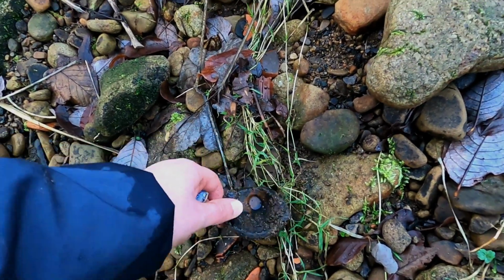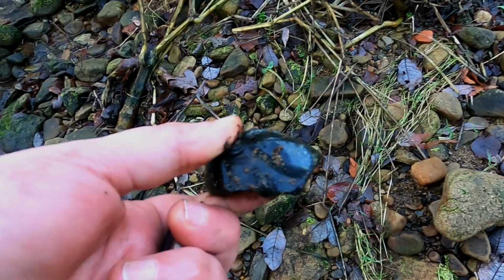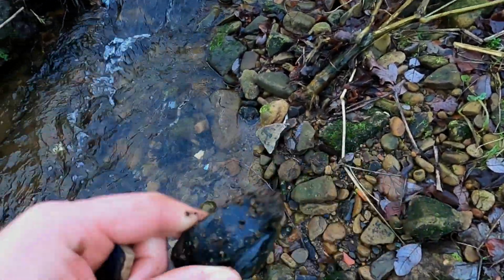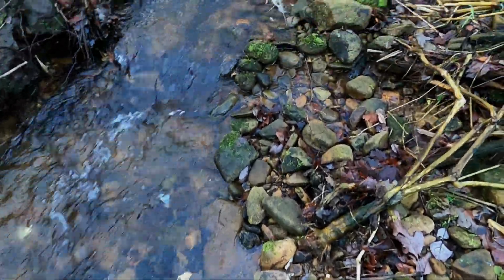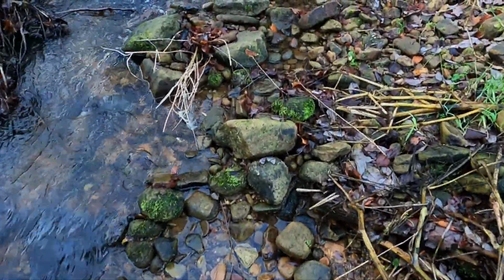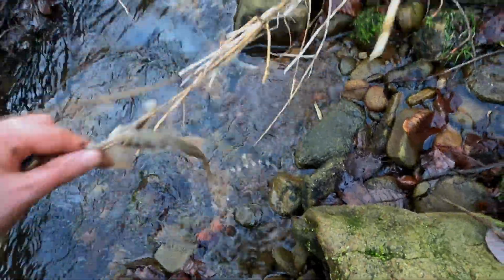Thick, almost black glass, bottom of probably a beer bottle, mid to late 19th century I reckon. A bit of plastic, which I'll remove.